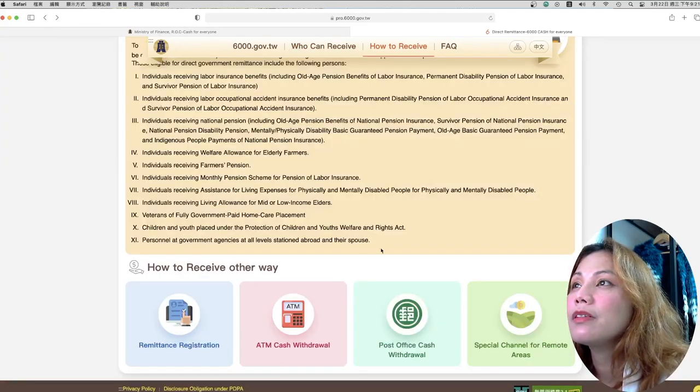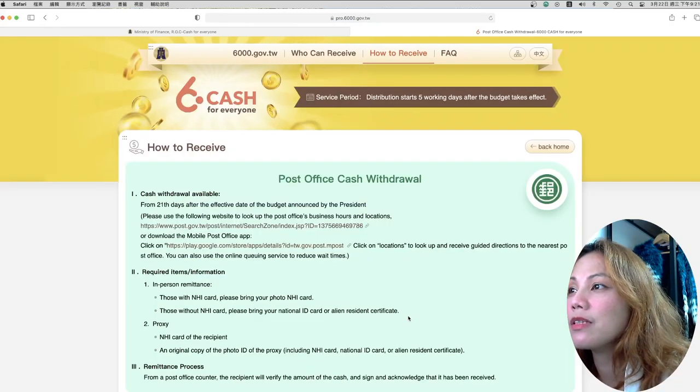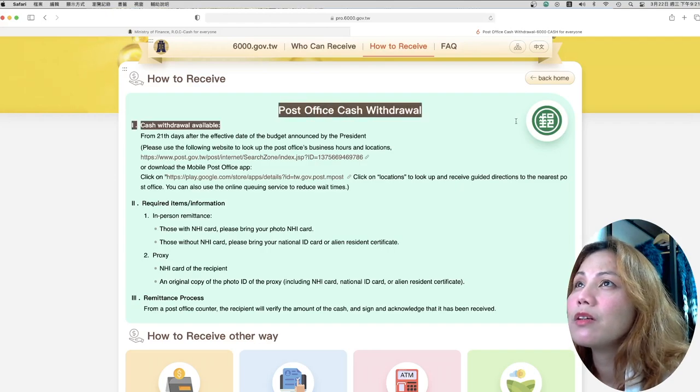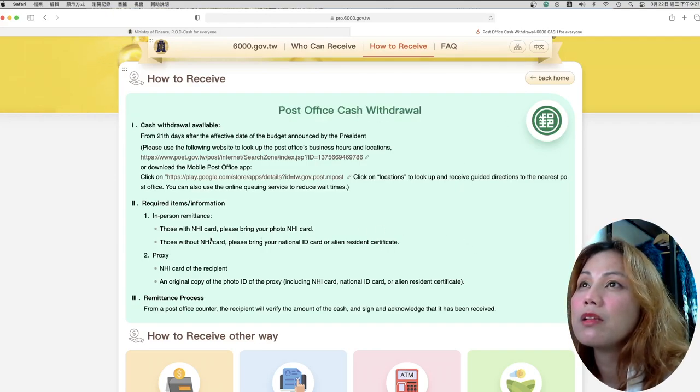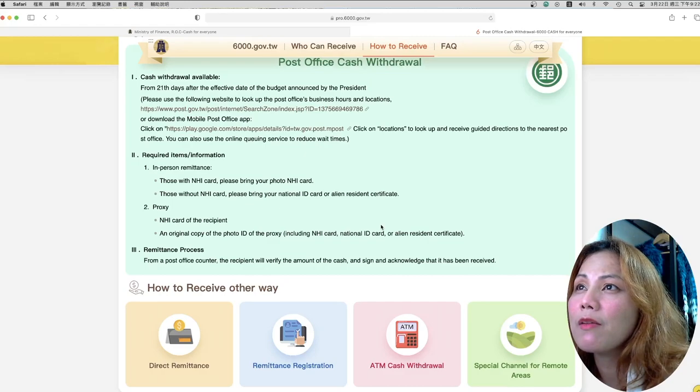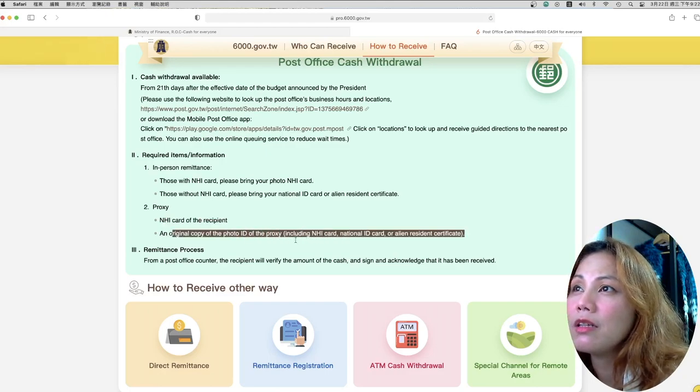Next, we'll have a post office cash withdrawal. So for the post office cash withdrawal, here, you have to read this carefully, but for you to know the basic stuff you need, in-person remittance, you have to bring your national health insurance card. So in Chinese, I think that's jianbaoka. You need that. Now, if someone will get it for you, then you need to have the national health insurance and an original copy of the photo ID of the proxy.